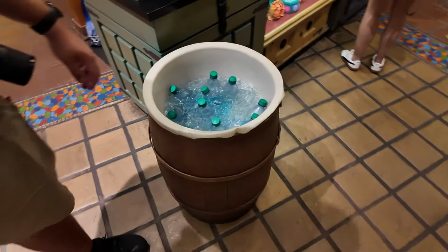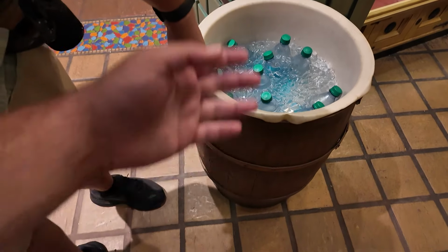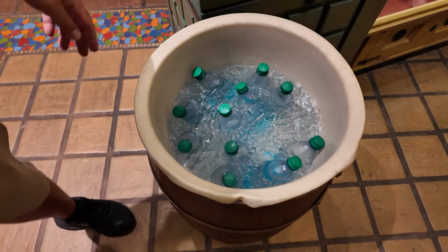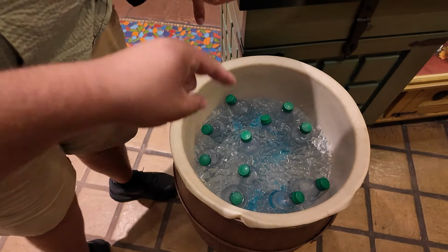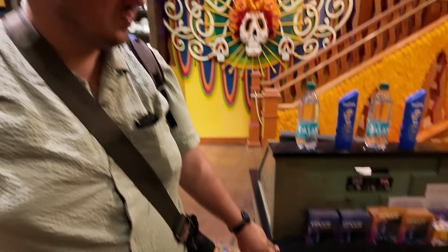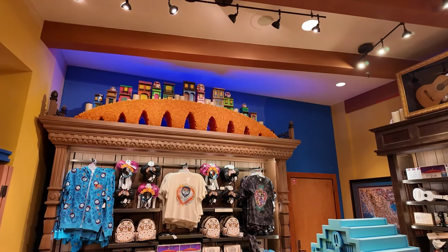This store is also home to the barrel of Dasani. I like the theming. It's a very cool barrel. Maybe we'll find one at the antique mall. If you're ever buying a Dasani at Epcot, you might as well buy it from the barrel. That's my tip of the day. But I love the theming in here. Kind of lightly going with cocoa, but it works.